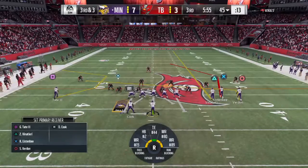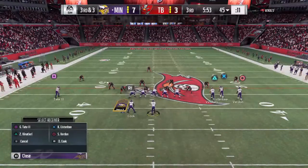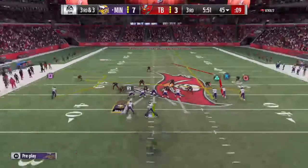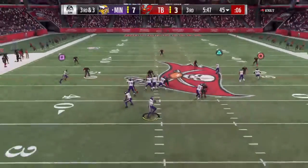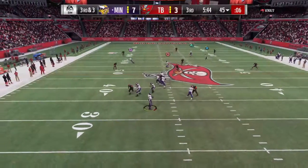Let's go! Blue landing! Blue landing! Watching that birdie, birdie!